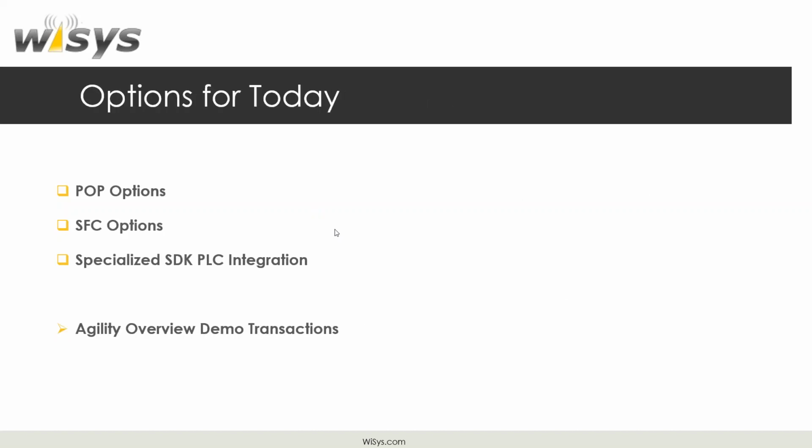So for today, the options I'm going to go over are, I have a lot of options, so I'm going to use some screenshots to get us there faster, but we're going to look at POP options, shop floor, and then we're going to take a look at what some customers are doing with PLCs, programmable logic controllers, and how you could take advantage of that. And then towards the end, I'm going to do some transactions so you can see WiSys really doing something.